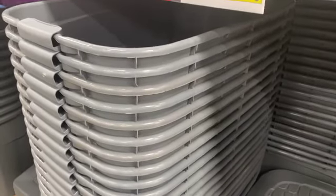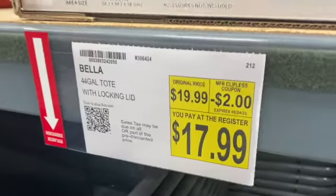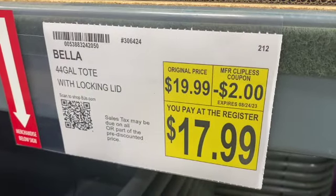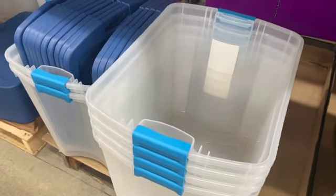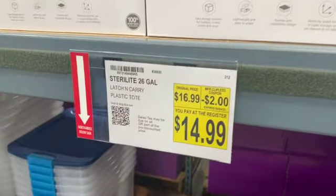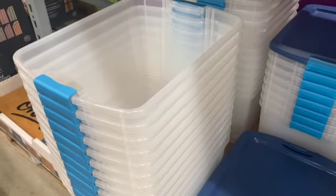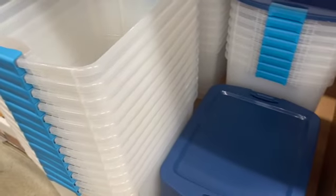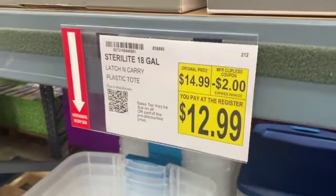$24.99. Bella 44 gallon totes with locking lid in gray. $19.99. Take $2 off. $17.99. Sterilite 26 gallon latch and carry plastic totes. $16.99. Take $2 off. $14.99. And they also have the 18 gallon plastic totes. $14.99. Take $2 off.